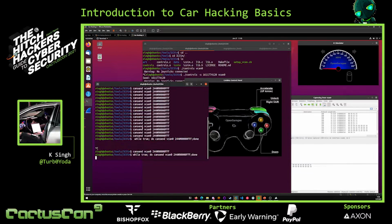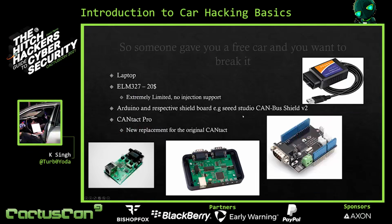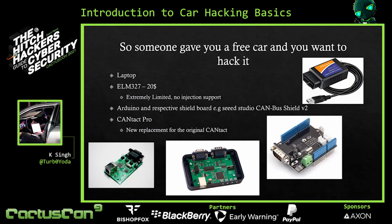Let's say you get bored of this, you win the lottery, and you buy a brand new car. Someone gave you a free car. Amazing. I'm kind of jealous, honestly. And you want to break it. I mean, you want to hack it. Sorry. If you want to hack your car, you're going to need a couple of things. You're going to need a laptop, unless you prefer dragging your rig out to the car. Or if you can fit your rig in your car in your house, I'd be also jealous of that.